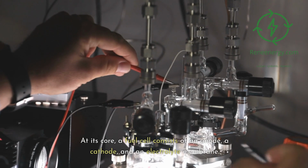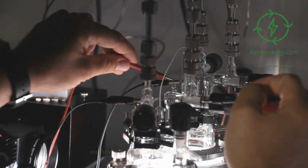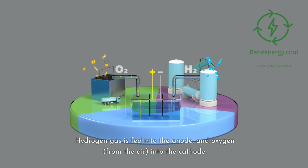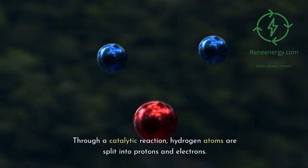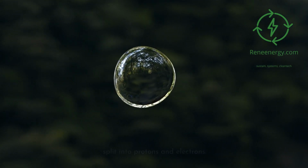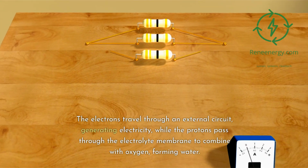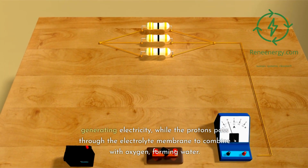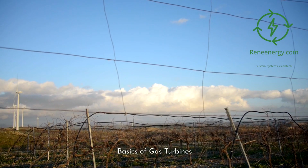At its core, a fuel cell consists of an anode, a cathode, and an electrolyte membrane. Hydrogen gas is fed into the anode, and oxygen, from the air, into the cathode. Through a catalytic reaction, hydrogen atoms are split into protons and electrons. The electrons travel through an external circuit, generating electricity, while the protons pass through the electrolyte membrane to combine with oxygen, forming water.